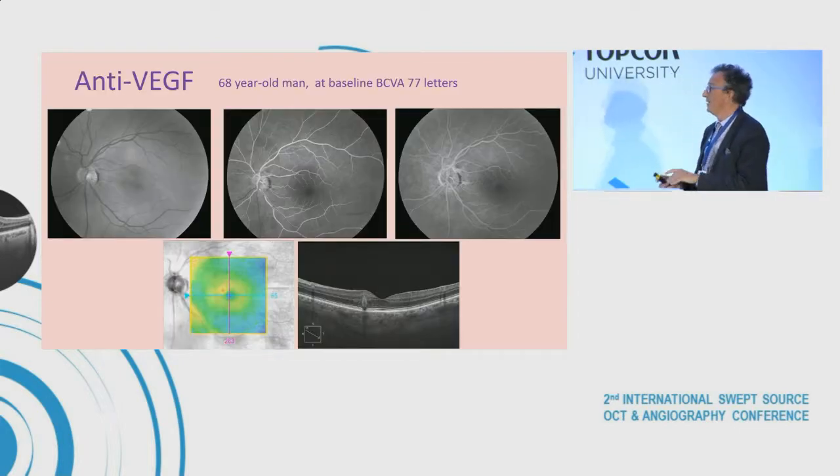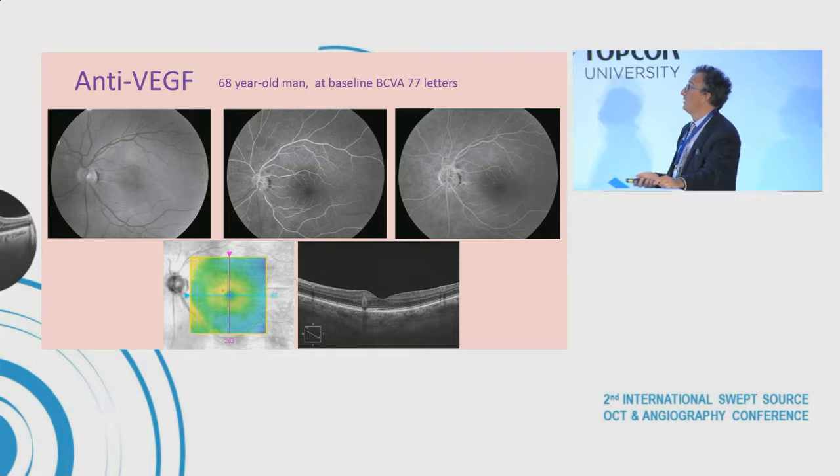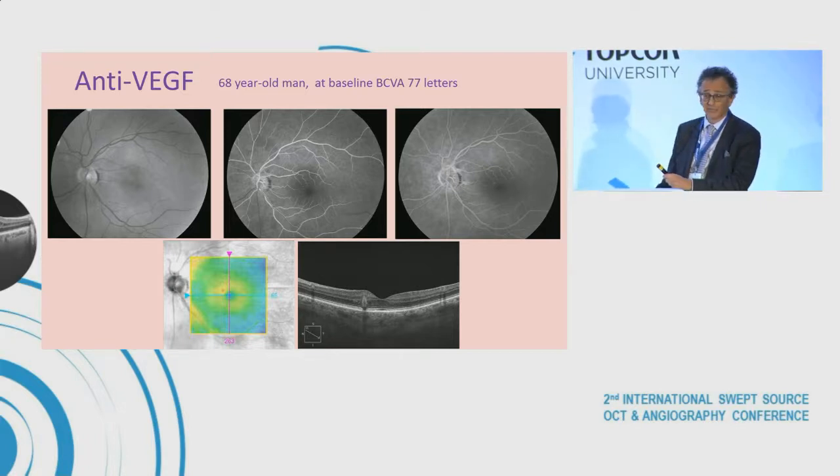We also have a 60-year-old man with moderate visual loss when we saw him initially, and there was no real leakage, and we decided not to treat this patient at that time. We did not know what the diagnosis was.